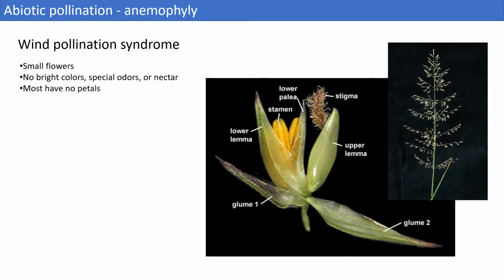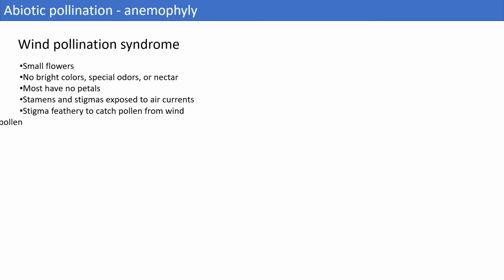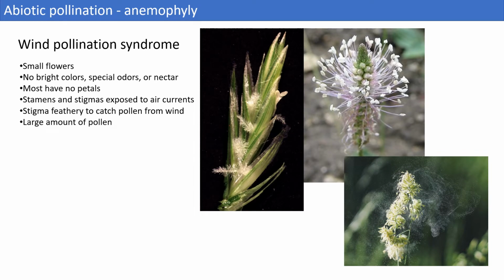Contrary to animal-pollinated flowers, these have no bright colors or pollinator rewards, and most of them do not even have petals, whose primary function is to attract pollinators and guide them to the floral reward. The stamens and stigma of wind-pollinated flowers are protruding and thus exposed to air currents. Moreover, the stigma is feathery, which allows it to catch pollen from the wind.